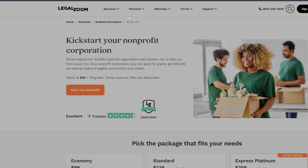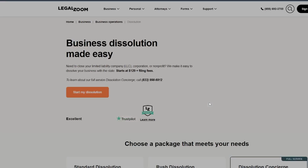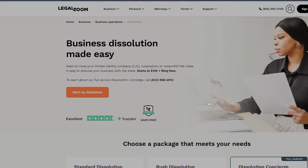Starting a nonprofit can be one of the most fulfilling things you do, but getting it set up legally, that's where it gets tricky. Between tax exemption, state compliance, and structuring your board, there's a lot that can go wrong if you try to DIY everything.